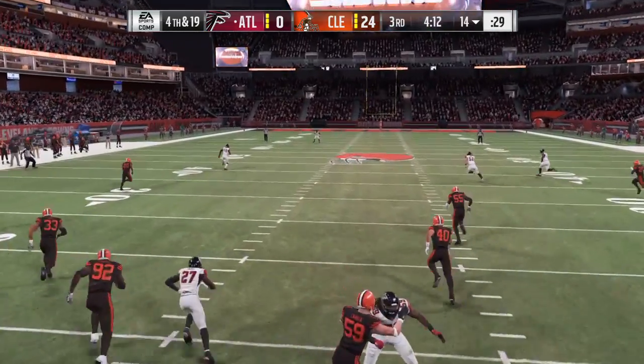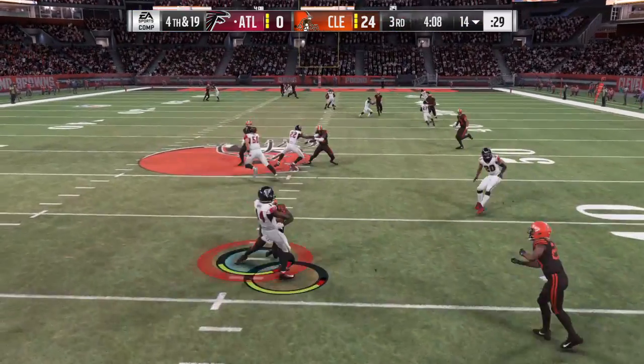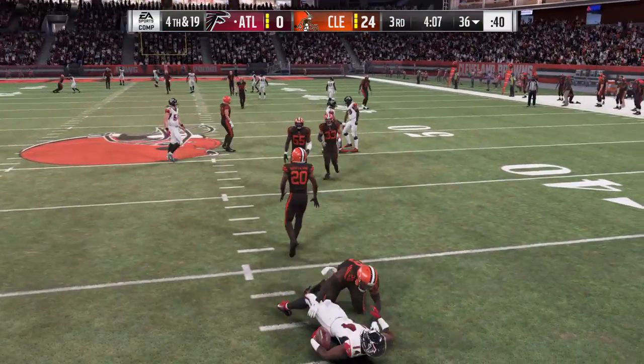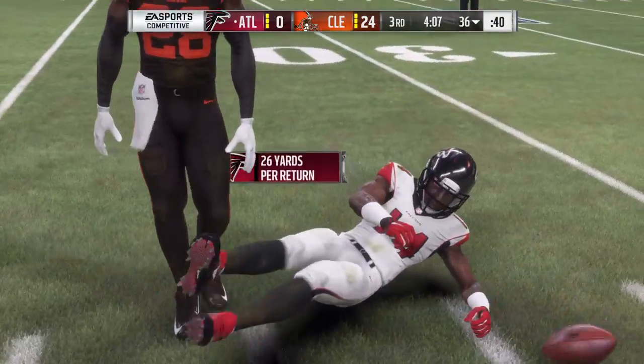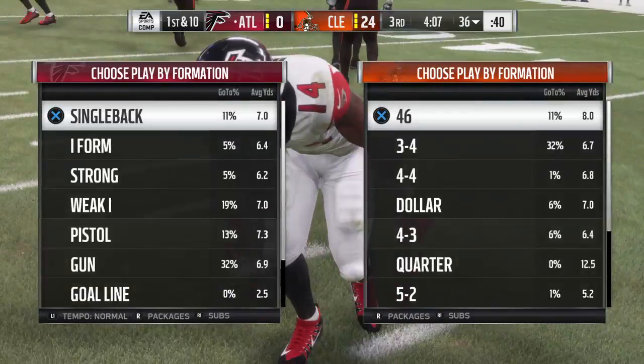Colquitt on to kick as he sends it away. That's pulled in at the 32. A big kick that time, 52 yards. And the Falcons will be taking over first and 10.